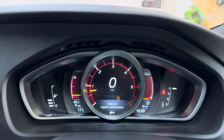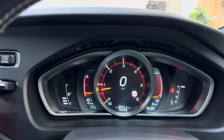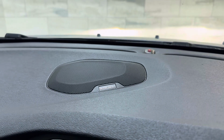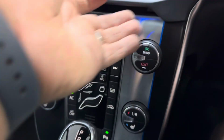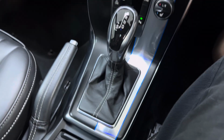It is due a service that will be carried out by us. It's all included within the price. But as you see, no warnings other than that. At the top there, you'll see it has got Harman Kardon. Centre console is all in super condition. Got that blue glow, which is nice.